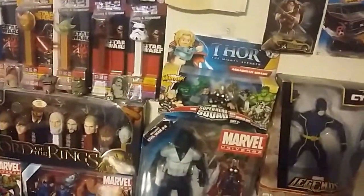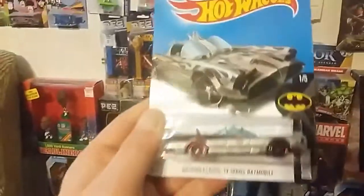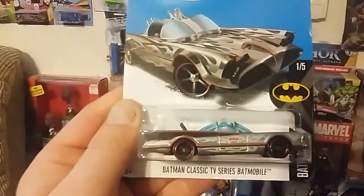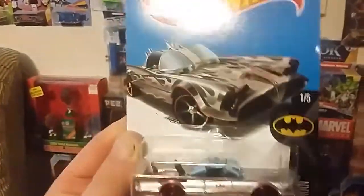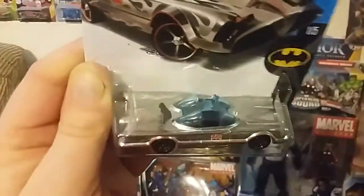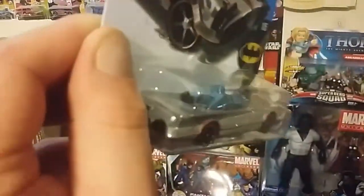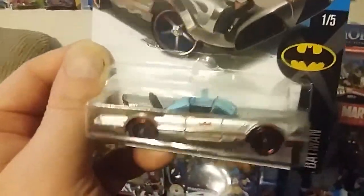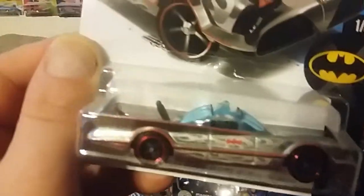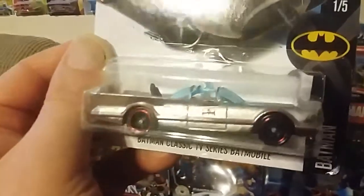But the next one that I picked up not too long ago, my sister actually picked this up, and it is a silver variant of the Batman Classic TV series Batmobile. They had an all black one as well, but this is the silver one that looks identical. It'd be cool to get a black one as well, but it's cool that I got the variant, and it has the flames on the side as well. So silver with flames there on the side, and you can see the flames very clearly on the car. Very awesome model of the Batmobile.